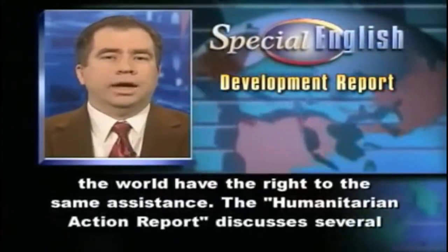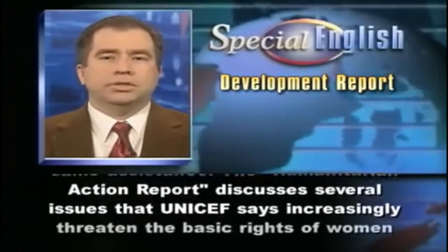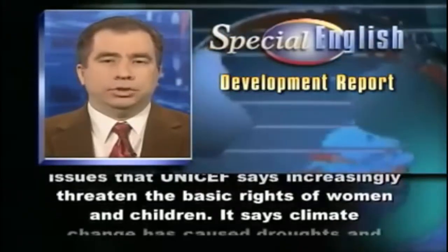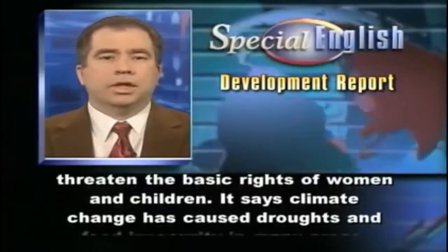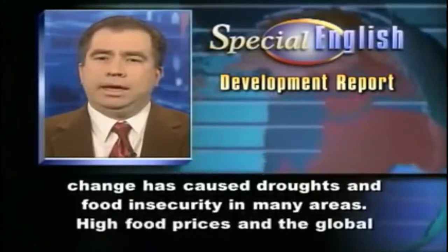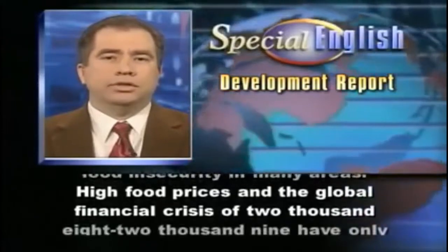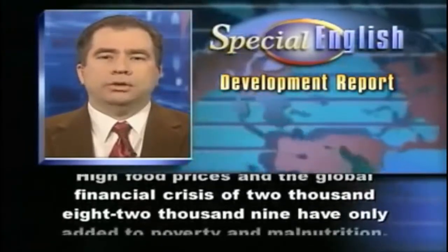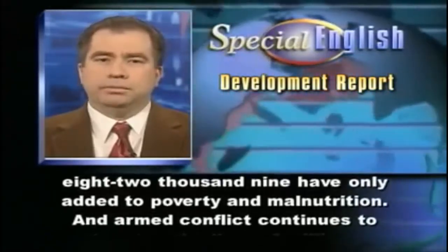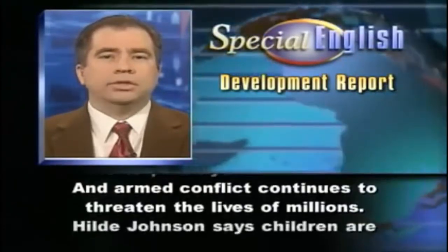The Humanitarian Action Report discusses several issues that UNICEF says increasingly threaten the basic rights of women and children. It says climate change has caused droughts and food insecurity in many areas. High food prices and the global financial crisis of 2008-2009 have only added to poverty and malnutrition. And armed conflict continues to threaten the lives of millions.